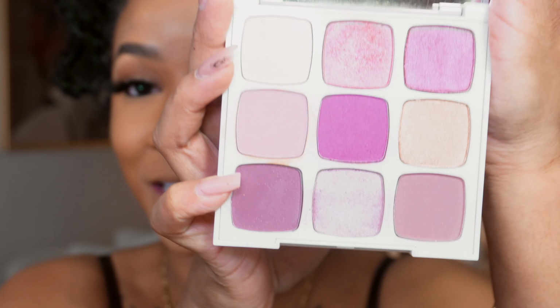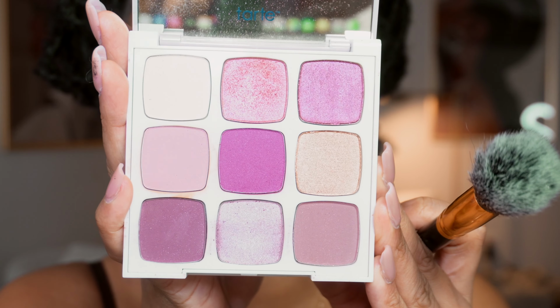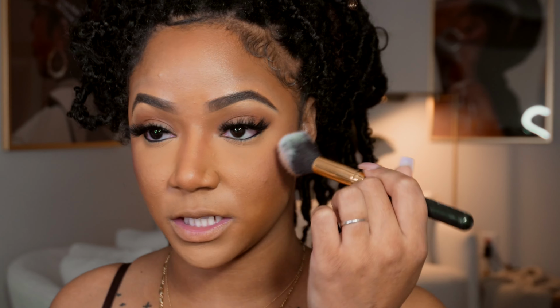So in this palette, it's a whole bunch of pink shades. I'm gonna use this really dark pink. It is called Exotic, and it is in the Tartelette Little Juicy palette. Okay, so just gonna take a little bit, and I'm just gonna pat that on, and then pat this side on as well. I'm at the point where I'm doing the finishing touches of my makeup.